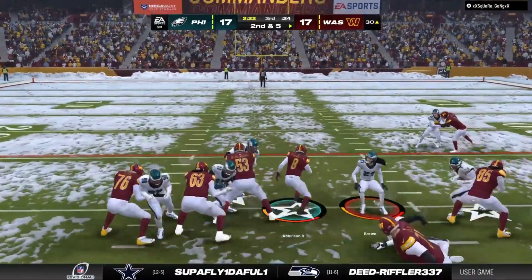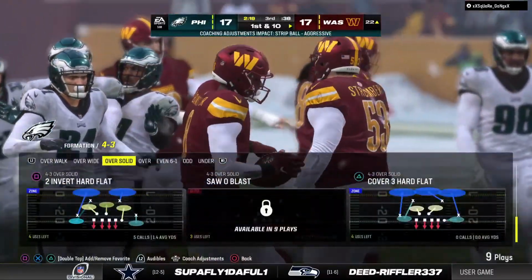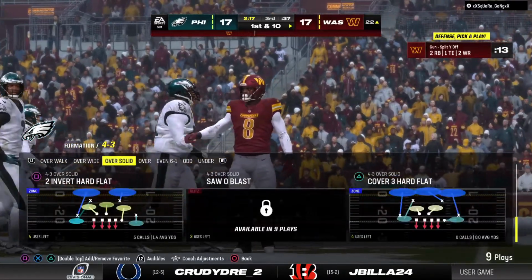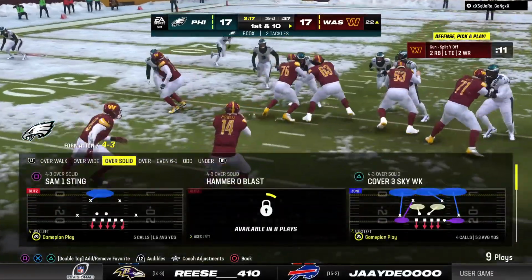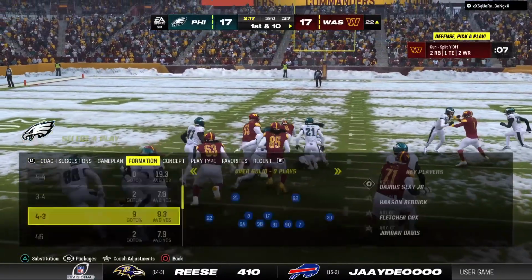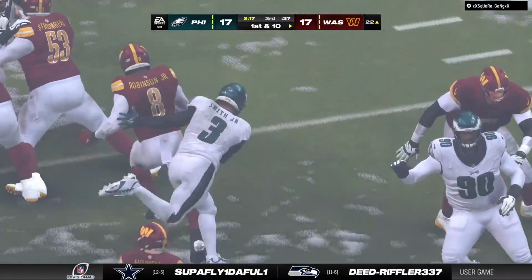On 2nd down, another shot for Robinson. And he'll be a couple yards shy of the red zone here at the 22-yard line. 170 yards rushing for him now as his sensational afternoon continues. For a lot of guys playing this game, there's no better feeling than running right through a tackle.